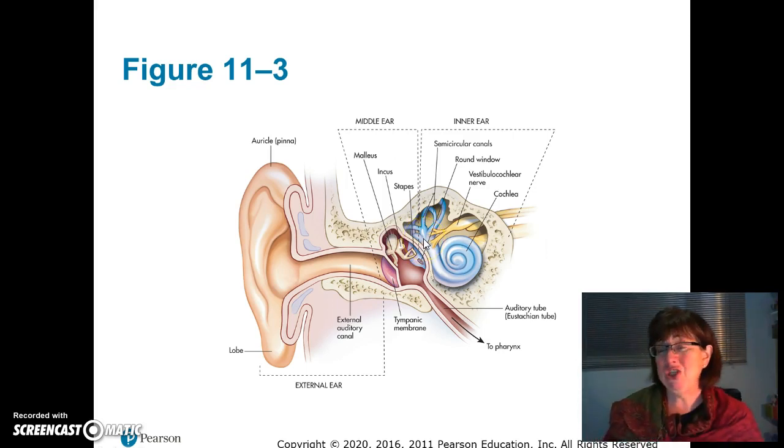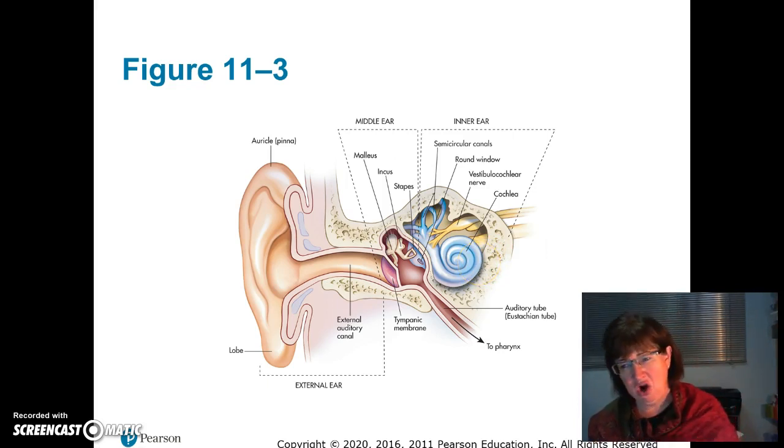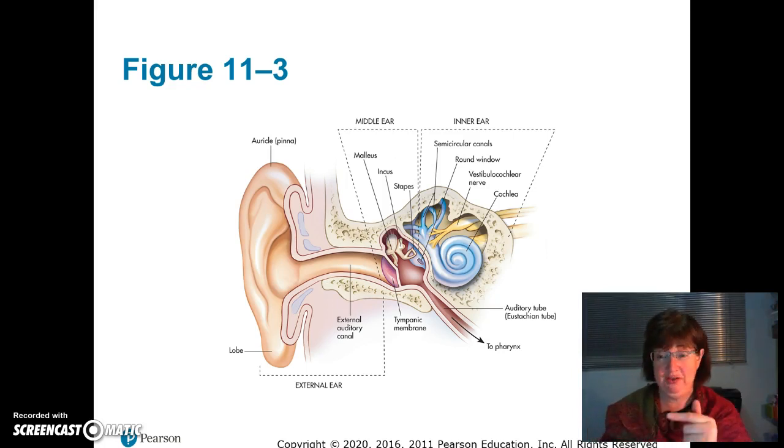The inner ear has two parts to it. It's got these loopy things, these semicircular canals, which are used for equilibrium and balance, and there's also a little bit here called the vestibule, but not mentioned in this class. Then you have this snail-like thing here called the cochlea. And the cochlea is where the sound waves are interpreted to nervous impulses. So we'll come back to that in a second.